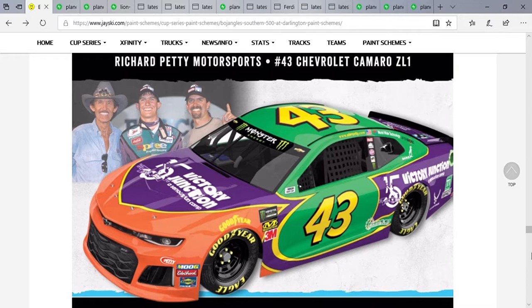But yeah, I like this one. And of course, it's got Victory Junction on the hood. But I also like the picture in the back. Speaking of which, rest in peace to Adam Petty, y'all. Miss that guy. I wish he was still alive. I mean, Adam Petty, you had so much potential, but fortunately, stuff happens.